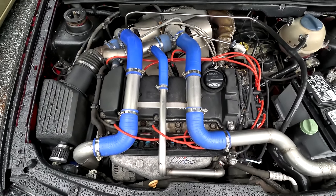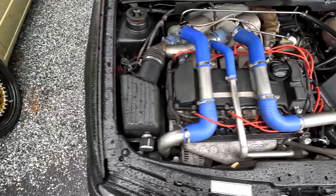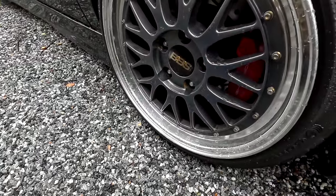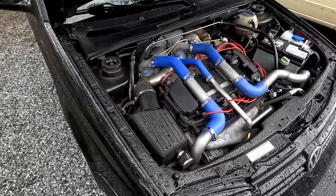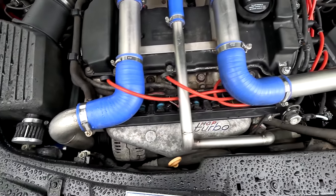So this is a twin turbo 12 valve in a cabrio on LMs with Porsche brakes. I saw it earlier and then it drove away, but now we can check it out. That's super cool.